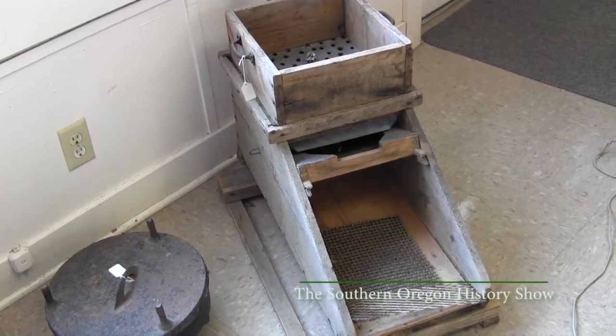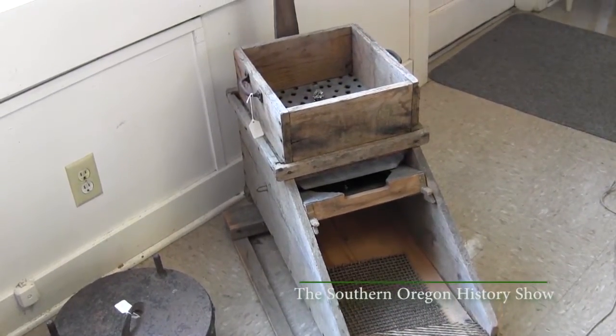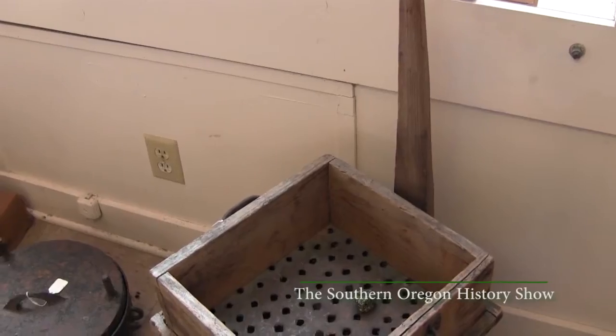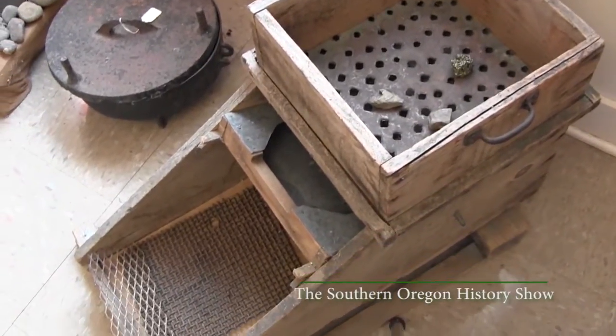This is our rocker for the mining claim. It was used up Anderson Creek and other places here locally when they were mining gold and other things.